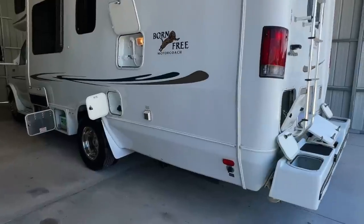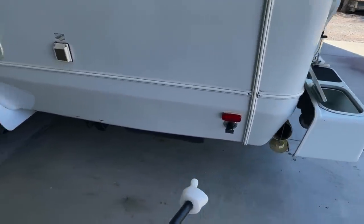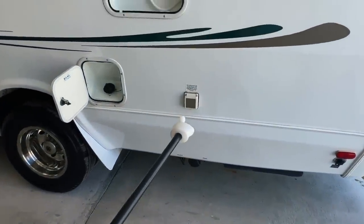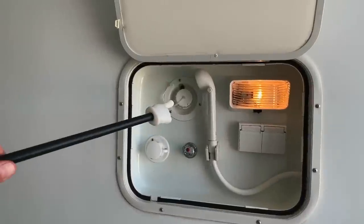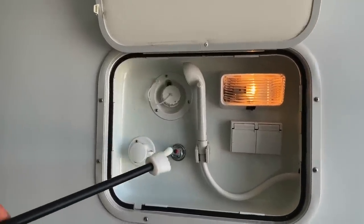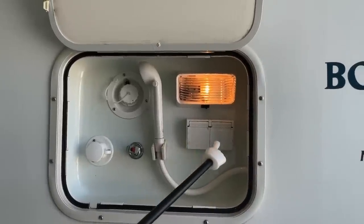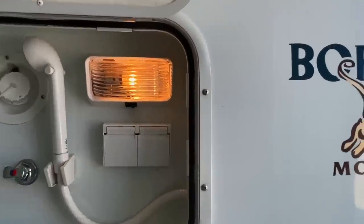We've got a sewer tank flush down here. Got a sewer hose storage. Got our black and gray. So you pull the black first and the gray. Got our shore power inlet here for the shore power. Got our fill for the onboard fresh water tank. Our city water connection. Got an outside shower here. It's nice for kids, pets, going to the beach. Got our telephone in and our TV coax in. Got a little light out here as well.